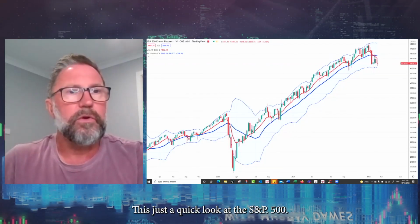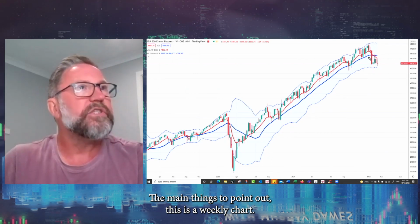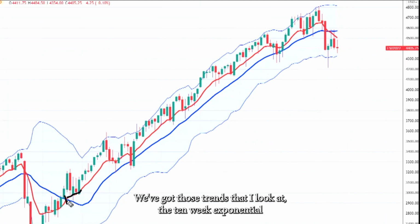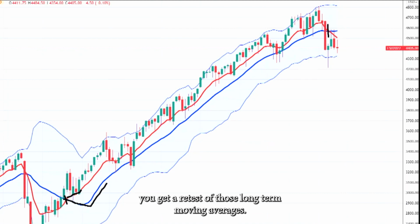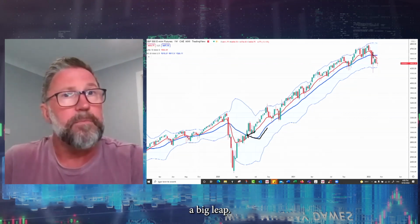This, just a quick look at the S&P 500. The main things to point out, this is a weekly chart. We've got those trends that I look at, the 10-week exponential and the 20-week simple. We've had 20 months of a big rally. That trend has just shifted. So that's when I get a little bit wary. Of course, it could be a false signal, but usually the way these things go, if it is going to be correct, is that you get a retest of those long-term moving averages. And if prices turn back down from there, that can be the beginning of quite a big leg.